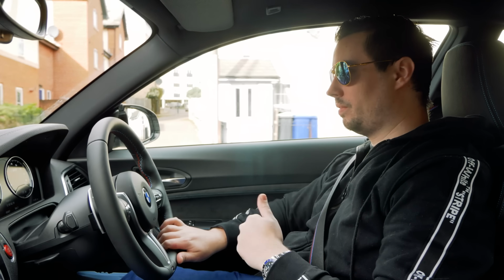This car just goes sideways on demand. If you turn off traction control, it's just game over. I've lost traction in first, second and third, just rolling on the throttle.